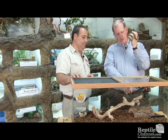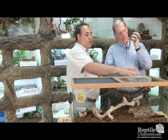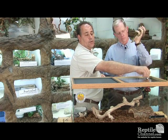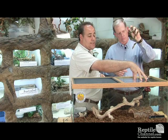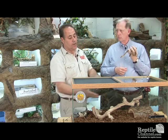Now you held up the heat mat, but there's a heat element in here too. Would you use that at night or? Actually I leave both these on 24 hours a day. I prefer a red, blue, or green bulb. The idea is that you have a nice warm basking area at all times, so that when it has a meal in it, it can go over there and digest it.